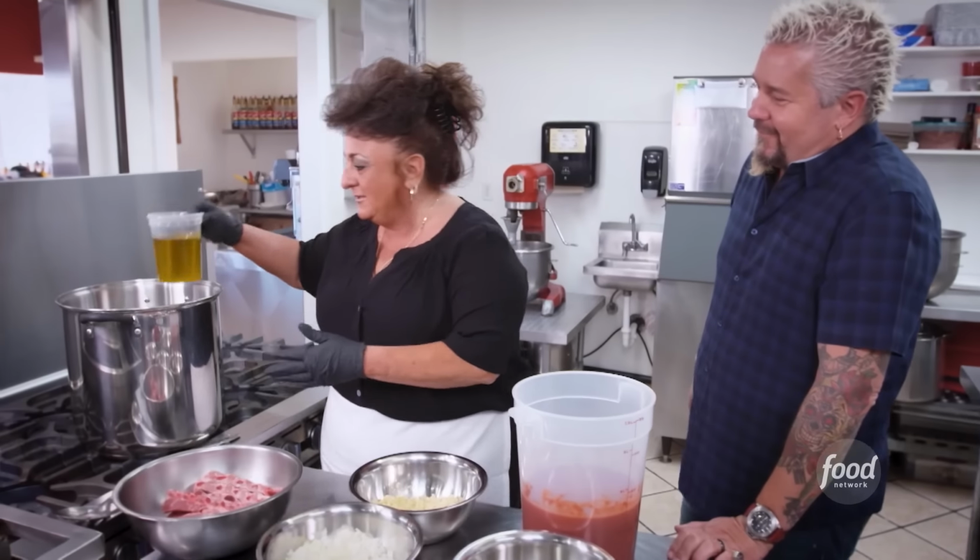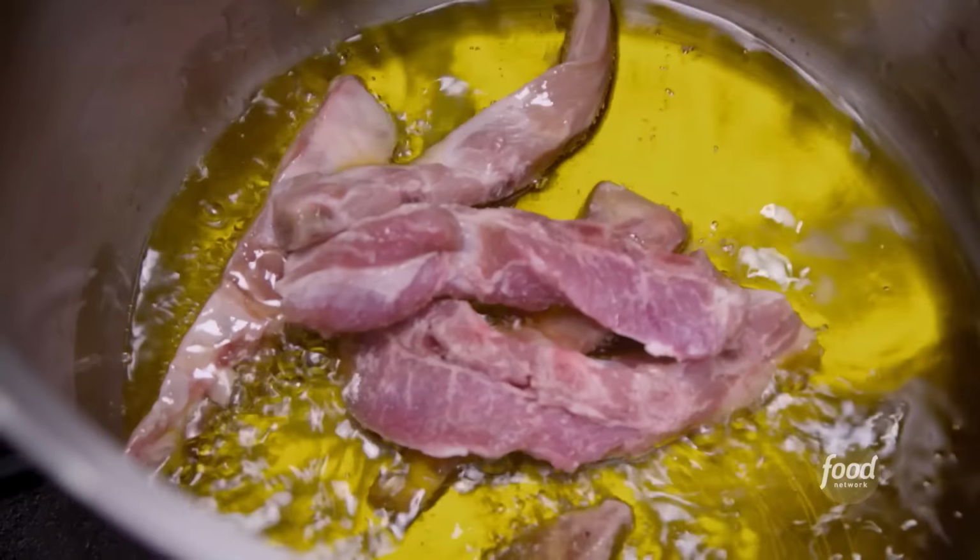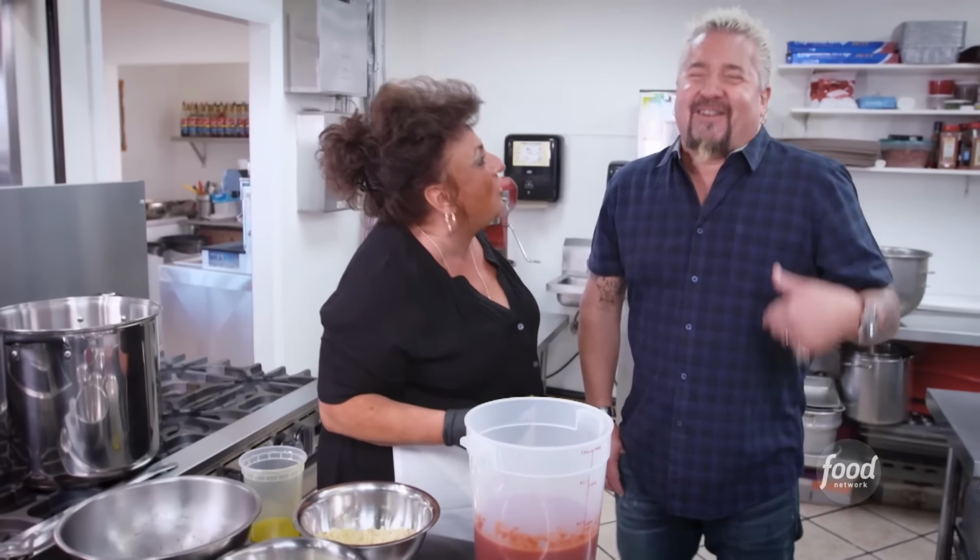What are we starting with? My grandmother's Sunday sauce. Okay. Olive oil, pork ribs, and neck bones. Any prosciutto? No. How did you know what that was? Because I'm Italian. You call it prosciutto in Denver? I call it prosciutto because I'm not from New York.